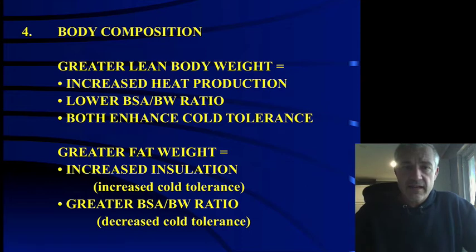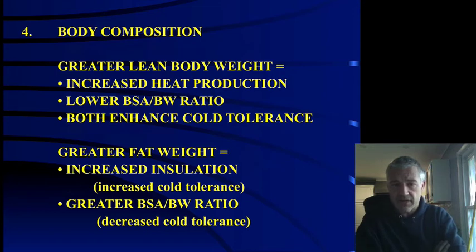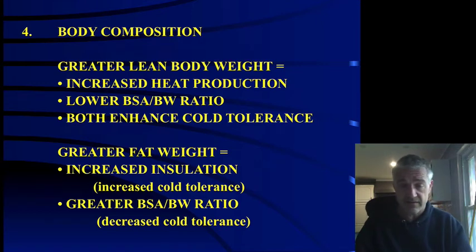And generally, like I said, lean body weight is good at heat production. Lean body weight is also going to give you a decent body surface area to body weight ratio, both of which are pretty good on this one. If you have more fat weight, it is going to increase your cold tolerance, but it generally also means a greater surface area to body weight ratio, which is not always helping that cold tolerance. So it really is a balancing act with this insulation.